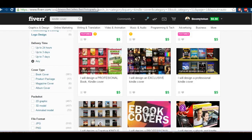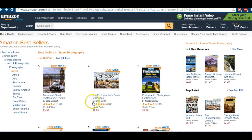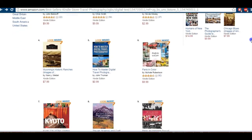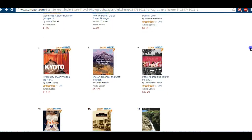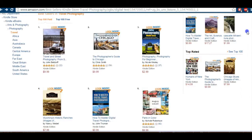But your book cover should look like the covers you saw in the category you viewed on Amazon. Okay? It's going to sit very well into these types of covers. Especially, I always look at the top 3 or top 5 or top 6 covers and then do a cover that is similar to theirs so that I sit right in with what's selling at that particular point.